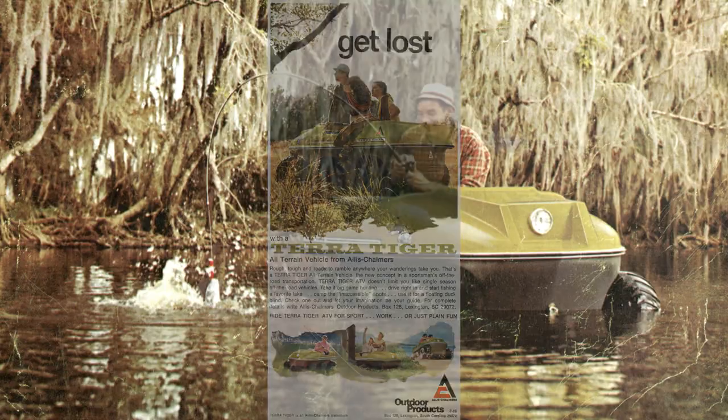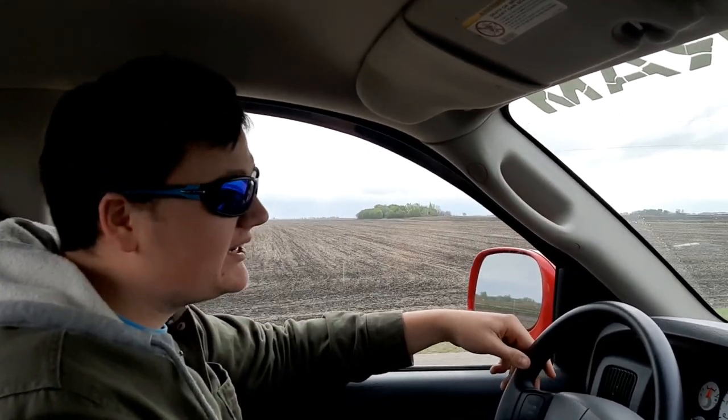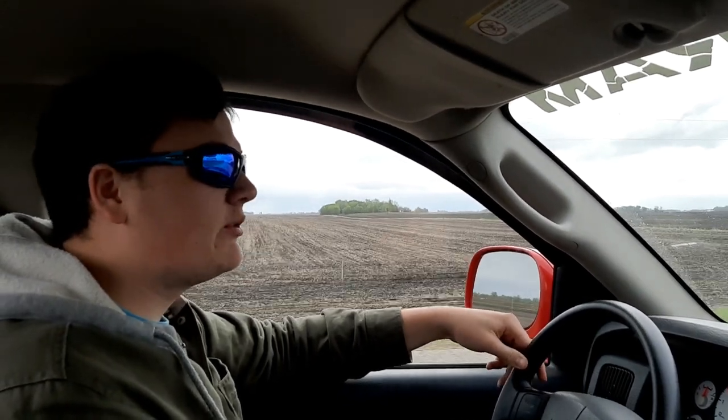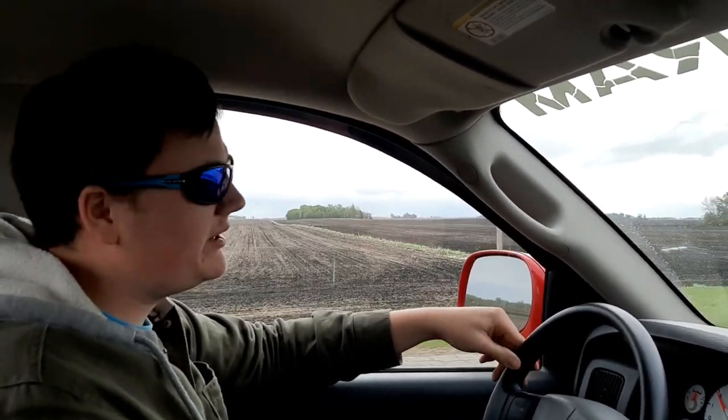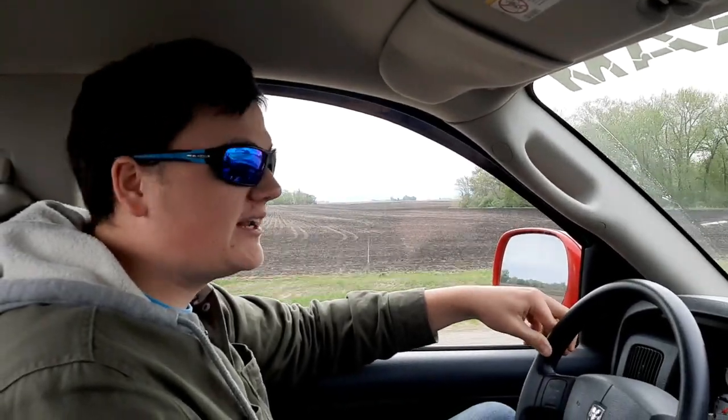Production ended around 1971. So we're on our way to Fort Dodge, Iowa, because last weekend I was surfing Facebook Marketplace and I saw the Allis Chalmers Terra Tiger. It had only been posted for about an hour. And I swooped in on that deal. So now we're going to go pick it up.